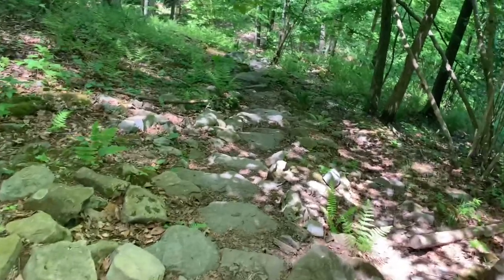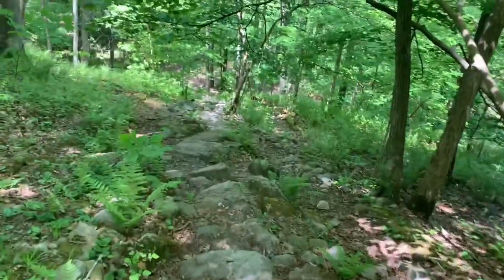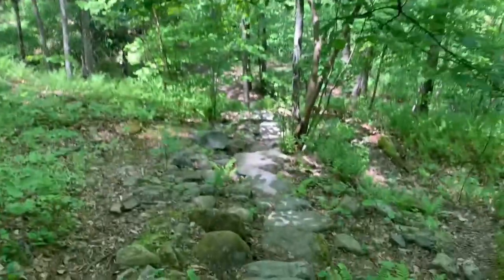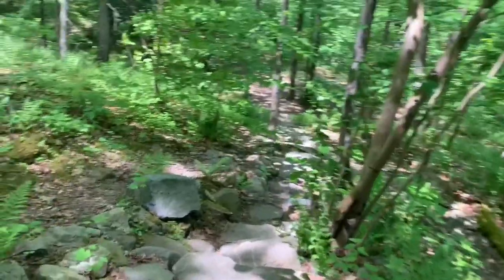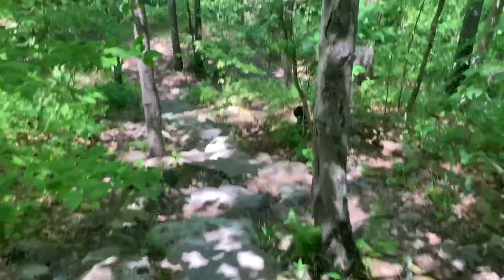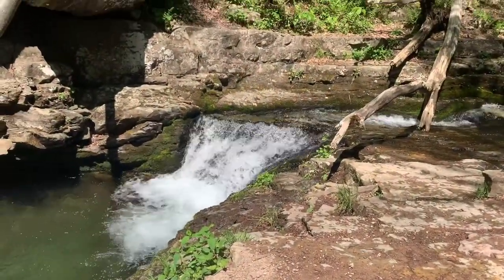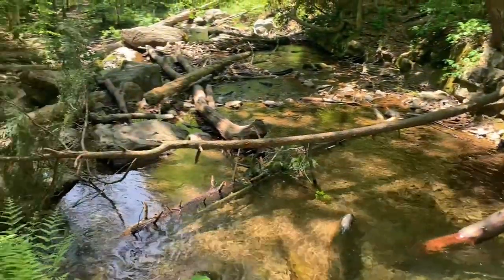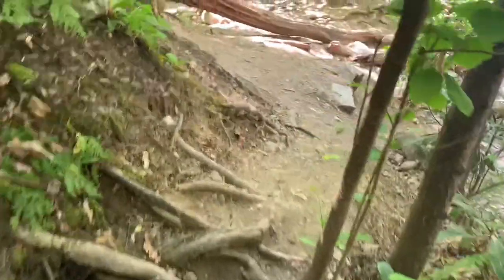We're making our way down. I like the sound of that way better than making our way up. I am beat. And we're about to hit the waterfall, which is a good sight to the ending of this trip. I'm glad I'm not going up this right now. Nice way to end the trip.